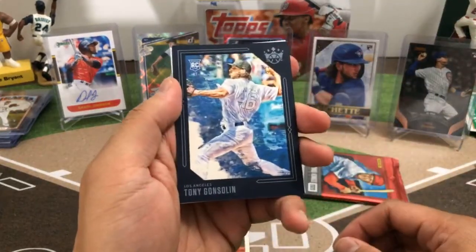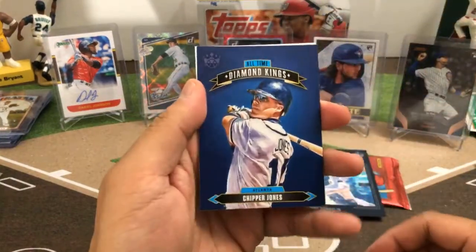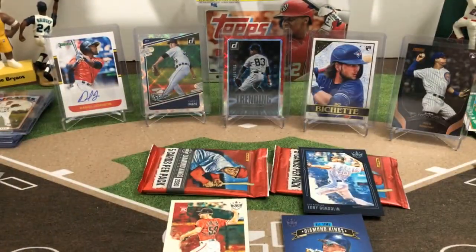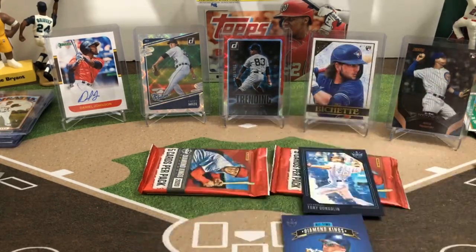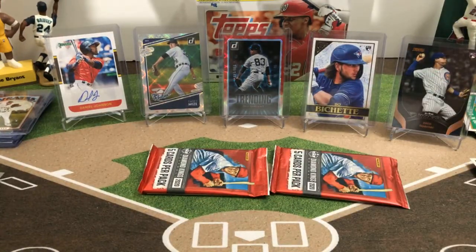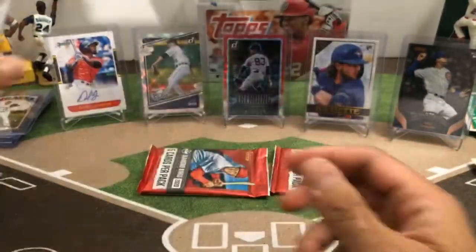Here's our blue frame parallel. Rookie card, Tony Gonsolin for the Dodgers. All-time Diamond Kings, Chipper Jones. And then Ronald Acuna. There you go, blue parallel there, Gonsolin.